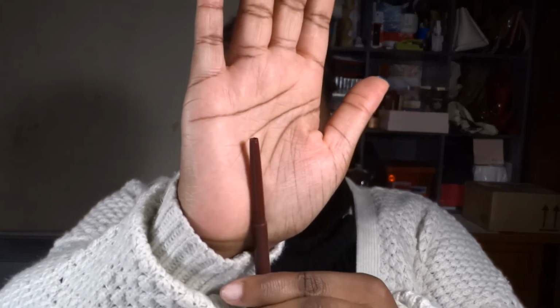Okay, then we have the last lip liner that was in this project. It's my Sleek Twist Up Lip Pencil in the color Current. I used it 3 times since my last update, so as you can imagine, it's done. It's completely done. Finally. This product was so bad.